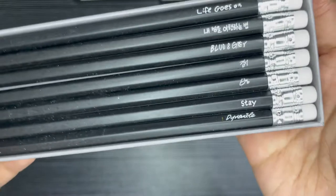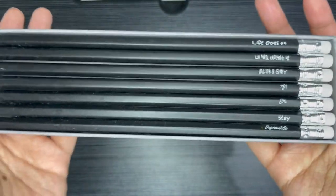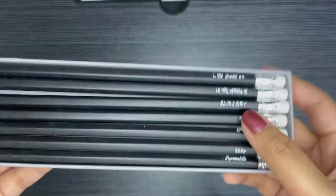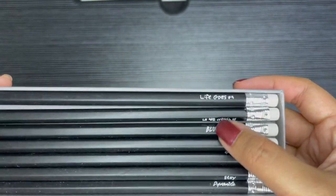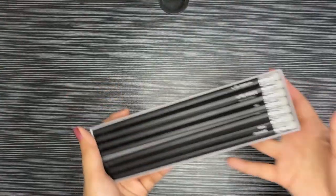So there, guys. This is the pencil set for B merch. And super nice. I super love it because the pencil is black. And of course, the track titles are all here. So pretty.